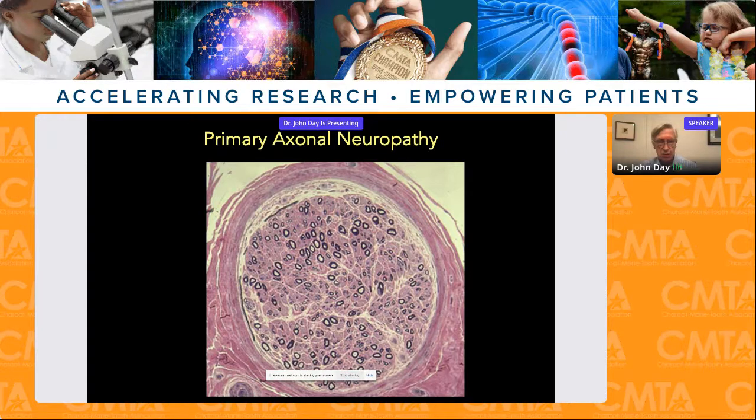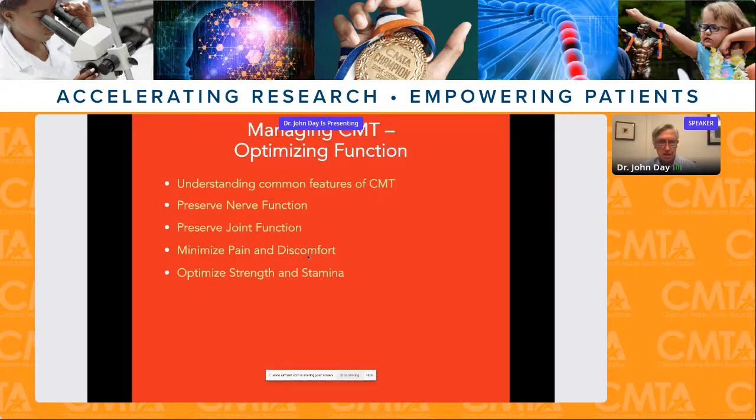This is due to a gene that's altering the function of the nerve fiber, the nerve cell itself, not so much altering the function of the individual Schwann cells. So that's what we're dealing with. All forms of CMT have common elements of weakness and altered sensation that we're going to really work at optimizing management of, but the causes can be quite varied, in different genes affecting the different cell types.